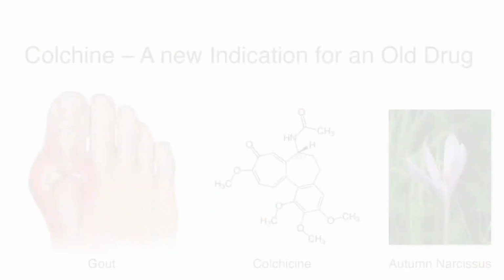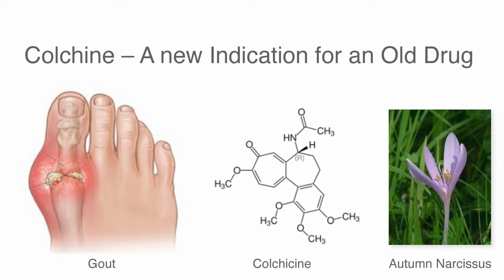I'm Tom Luescher, and today I'm delighted to talk about an old drug with a new indication, and it's colchicine. As you can see here on the first slide, colchicine has been used for decades, if not for centuries, as a product of the autumn narcissus to treat gout, to treat inflammation, particularly that you see here on the toe with the crystals in the joint.